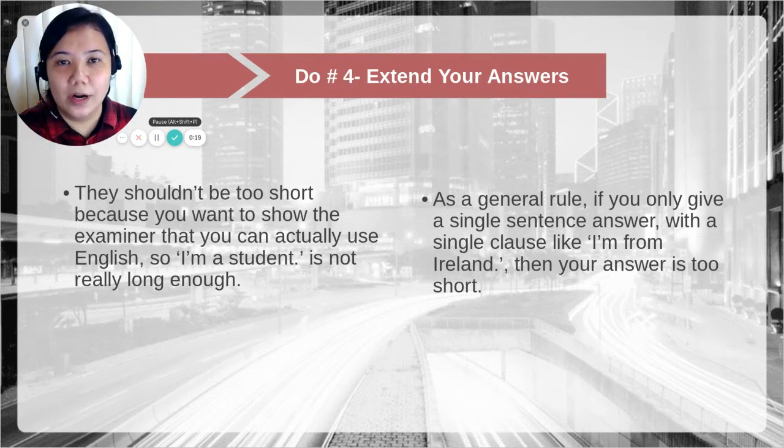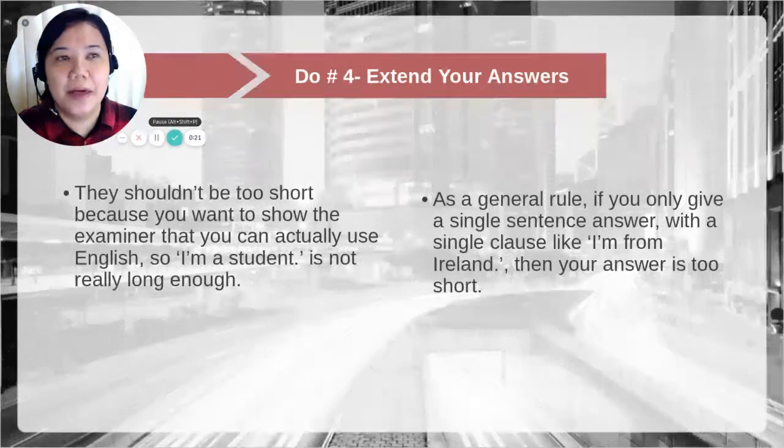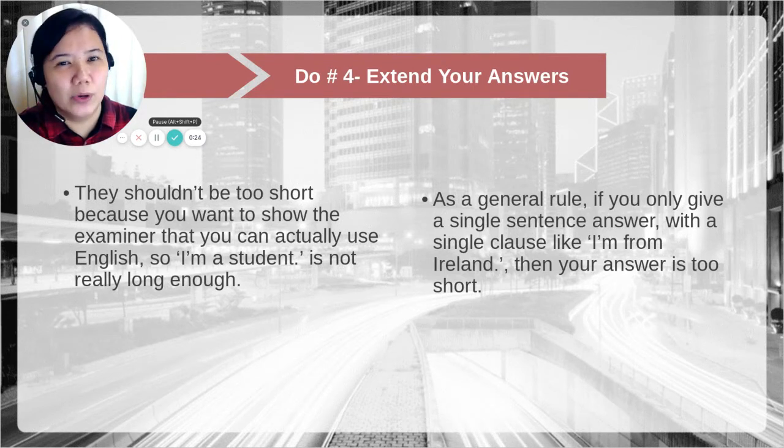Do number 4, extend your answers. There is no set amount of words or sentences that you should use in part 1, but they shouldn't be too short because you want to show the examiner that you can actually use English. For example, "I'm a student" is not really long enough. So please try to extend your answers as much as possible.